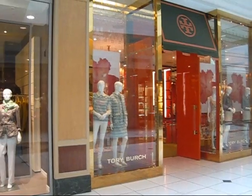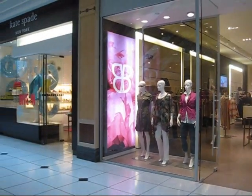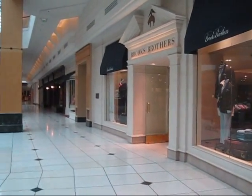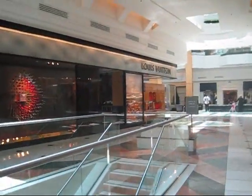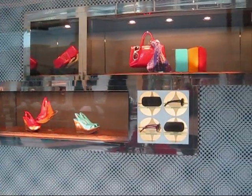My favorite store right now. I love this Blue Lagoon color. It's like my favorite color.